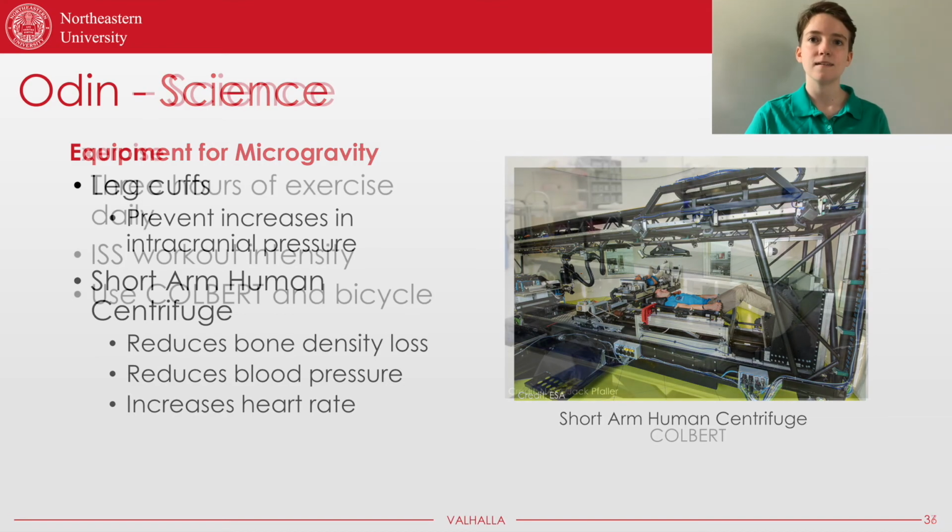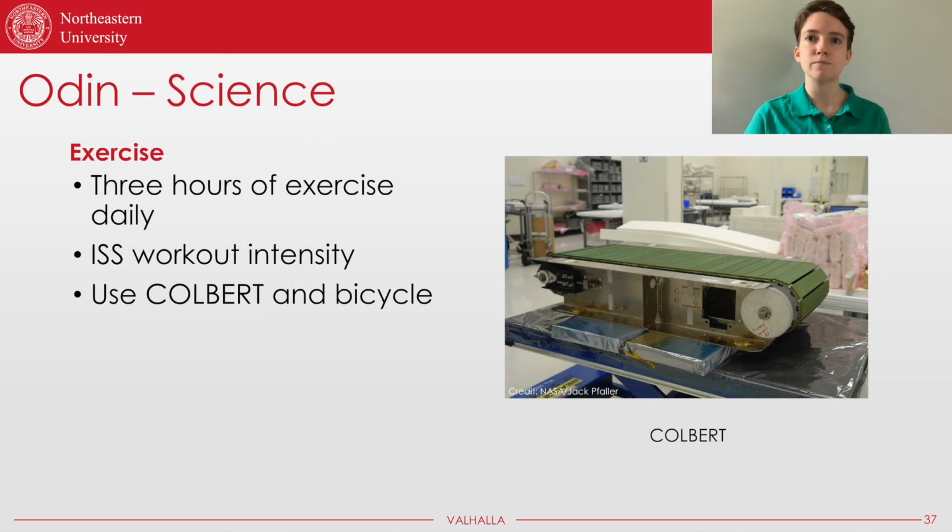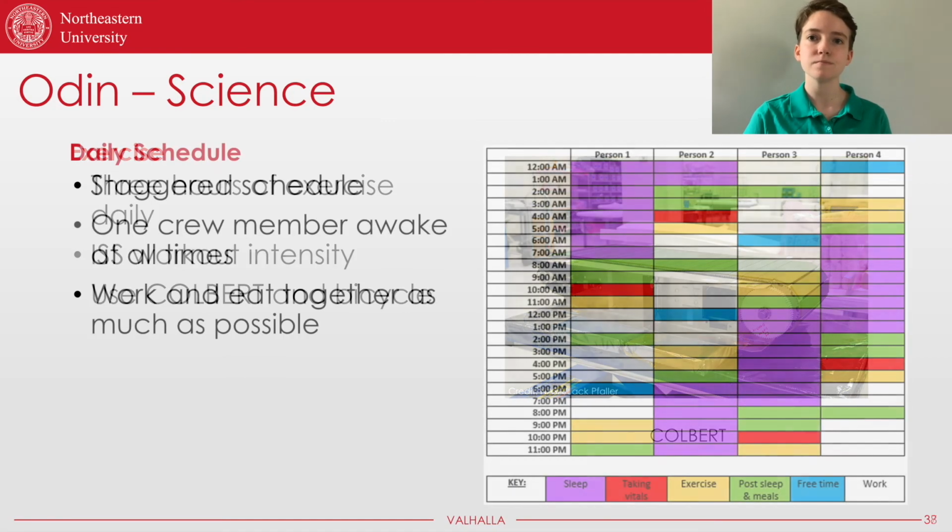Each astronaut will spend 30 minutes of the day in the centrifuge set to create the same effect as standing on Earth. The ISS Benefits for Humanity report indicates that the current exercise regimen is insufficient to counteract the negative effects of weightlessness. Thus, the VALHALLA program will increase the duration of the exercise regimen to 3 hours per day while maintaining the same intensity of the workout. Exercise equipment will include the combined operational load-bearing external resistance treadmill, as well as stationary bicycles.